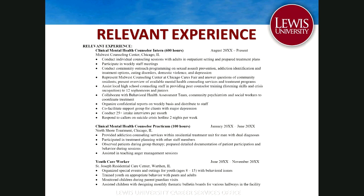The next section will be your relevant experience section. Now, this is geared for people who, again, this is designed for experienced people. So we may have a relevant experience section, and then you'll see next will be the additional experience section. But some of you who are very seasoned professionals may only have a relevant experience section.